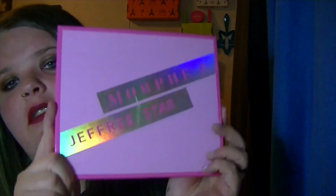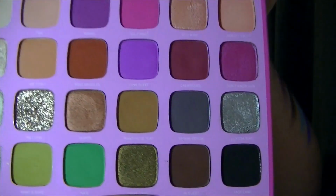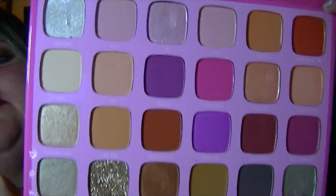Alright, we're down to, oh, actually this one's next. It was just hiding. All my palettes are strewn everywhere, but here's the next one, the Morphe Jeffree Star palette. At first, I did not want it. I was like, nah, I don't need it. But when I saw the reveal video and the more I saw other people reviewing it, I was like, I need it. So, this is what it looks like. Oh, and I guess I lied about him making another silver, but, oh well, that's fine.